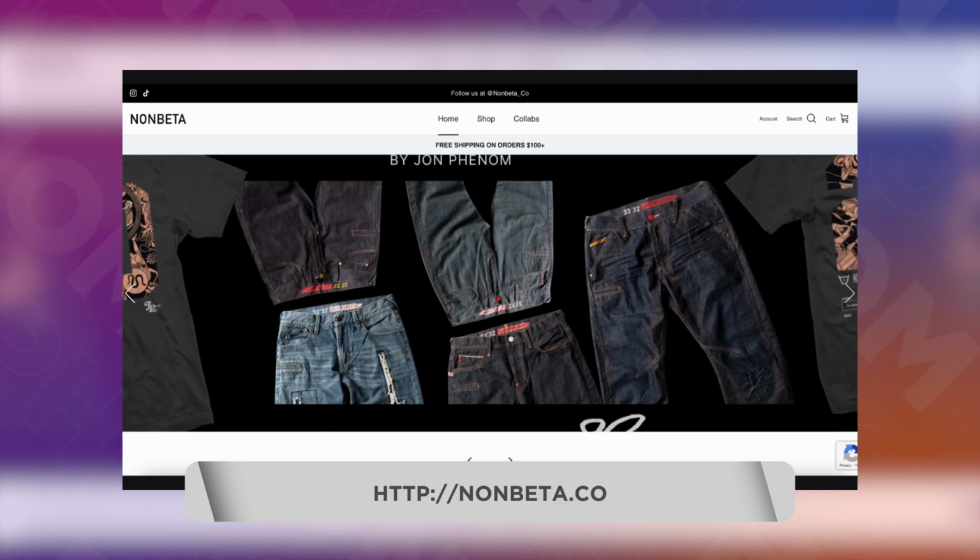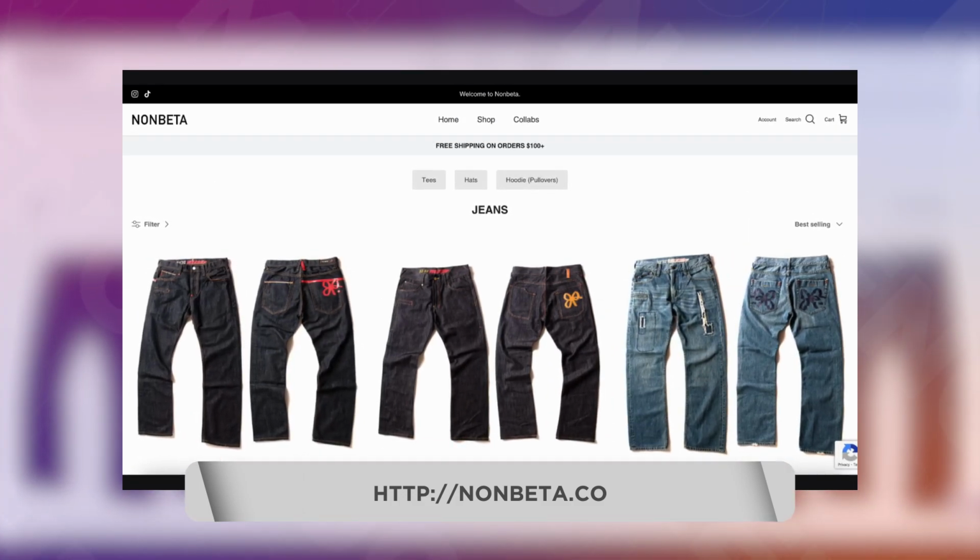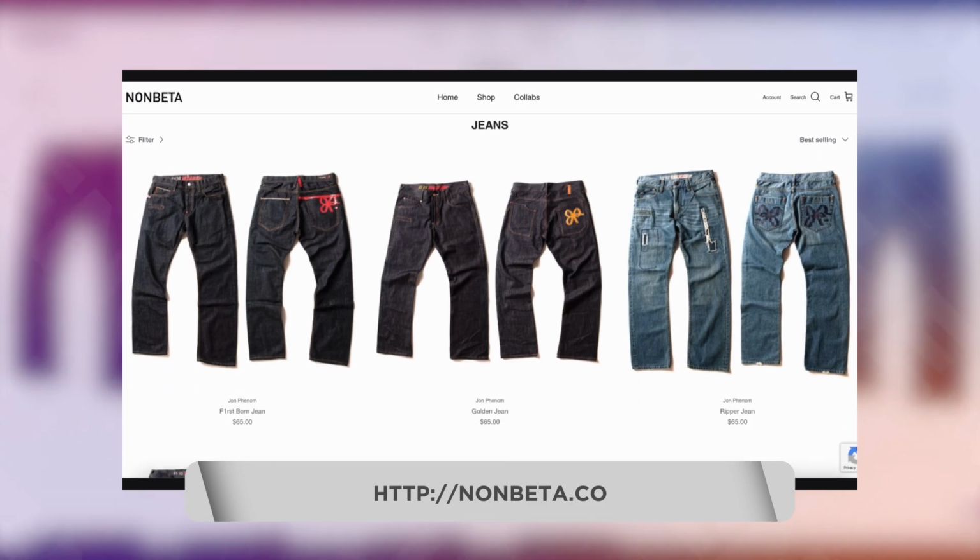Whatever sizes are available are there now. If you're watching this way into the future and none are available, this is a collection that I was very proud of, so I wanted to put a flag in the sand.